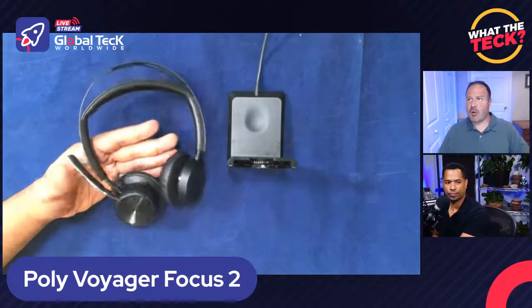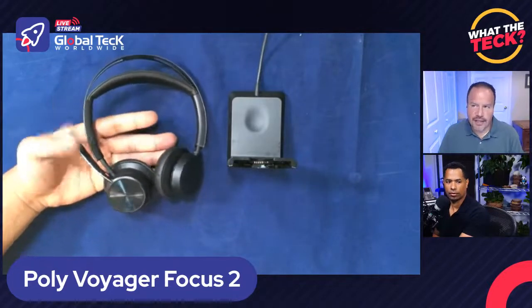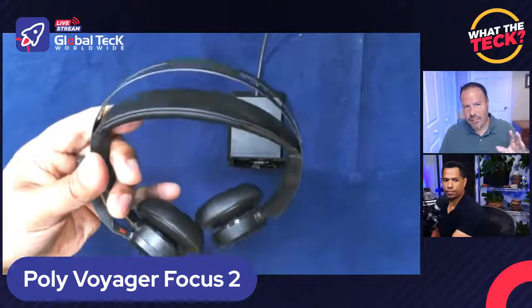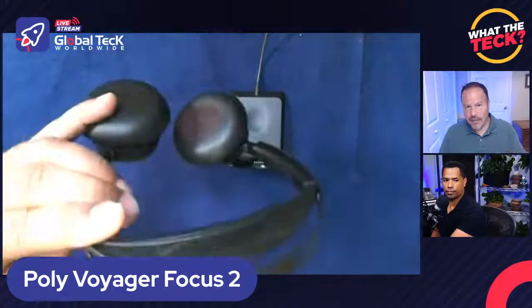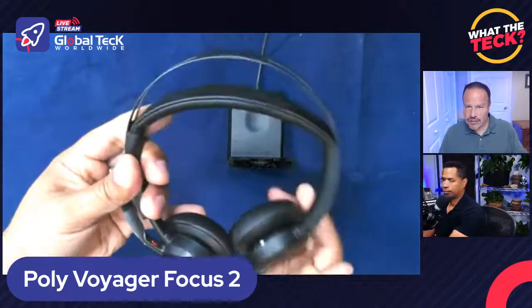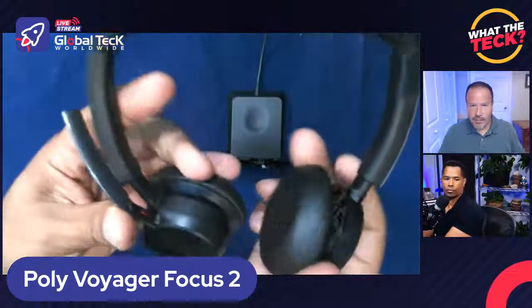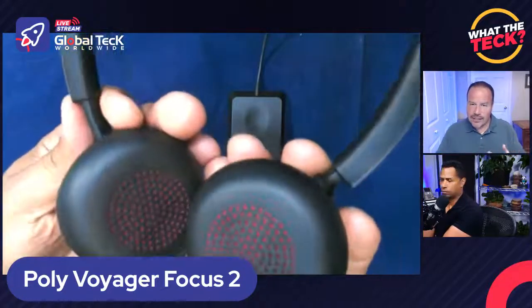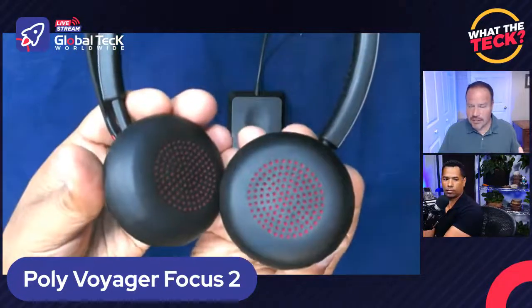I think it's important for the viewers to understand that this design on the headband is unlike the other competitors in this space. Poly is the only manufacturer that took this design route. Not saying that other products aren't comfortable, but they're trying something that's a little bit different.